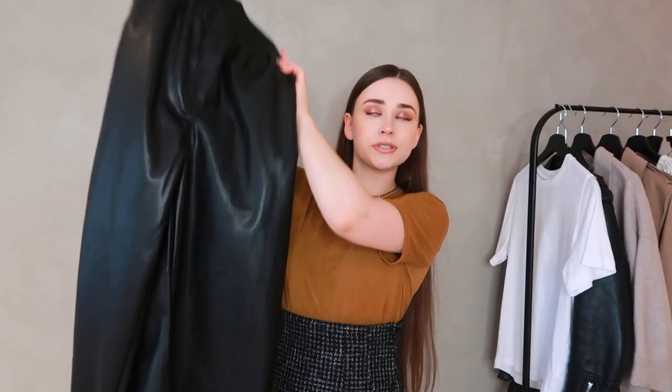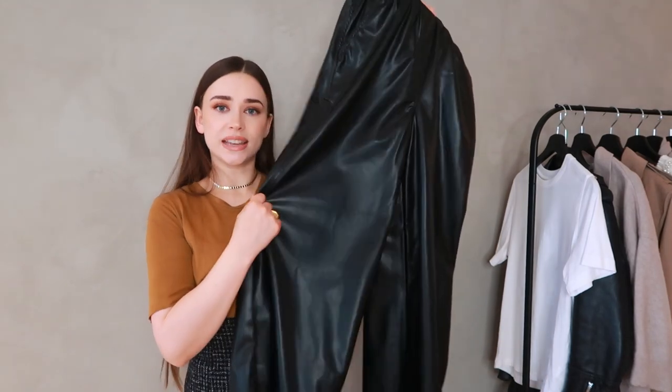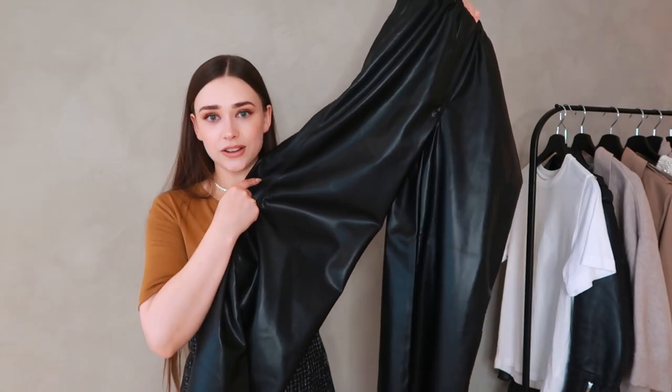But the first pair of bottoms that I will show you is this pair of leather trousers. These are faux leather, but in previous years I have been wearing leather trousers that are more skinny. This is definitely a very wide leg, but I love the silhouette of this. I am, like most other people, all about the very, very wide leg this season. It is so incredibly comfortable, and this is no exception.